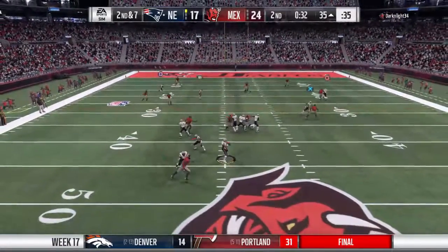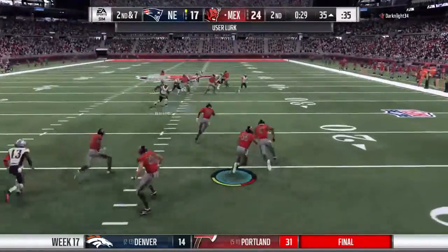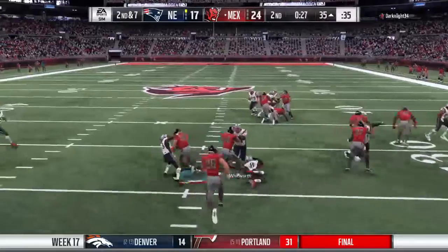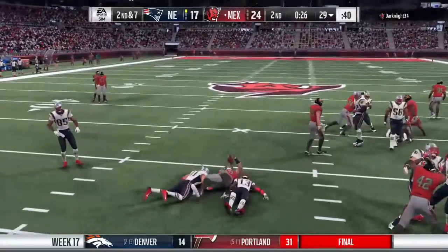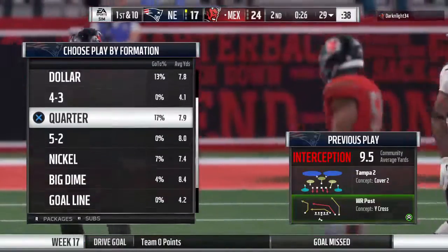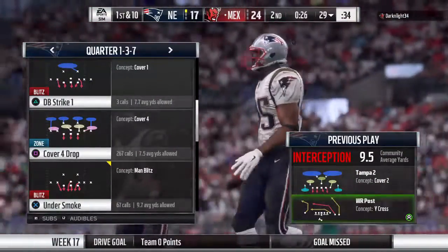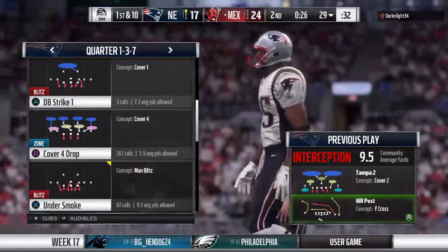Looking to throw. Newman. And for the third time here in this half, it's intercepted. Picked off at the 13. And he'll bring this one back to the 29. It's just been one mistake after another on the offensive side of the ball. That's now 3 interceptions to go along with 2 fumbles for him.